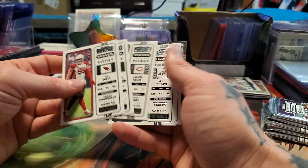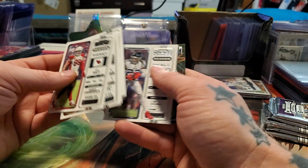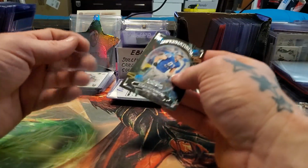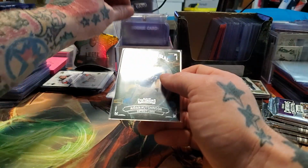Season ticket, season ticket, season ticket, season ticket. None of those guys, J.J. Watt, Derrick Henry, none of those guys are rookies. There we go. We got an Aidan Hutchinson rookie Supernatural. That's a pretty cool card. I'll take that all day.